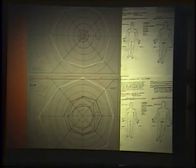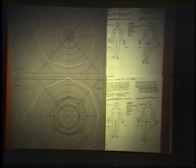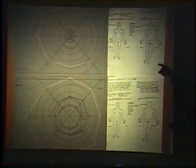Here on the side, could you make it a little bit more sharp? You see the pain drawing that we're getting on each patient? No, just focus it a little bit more.